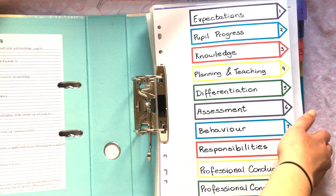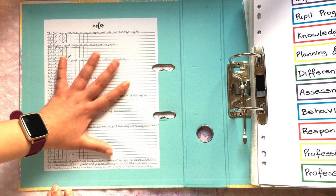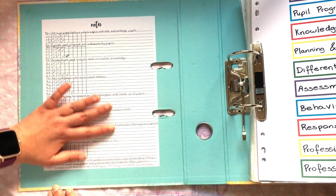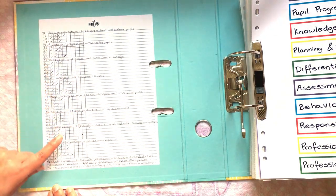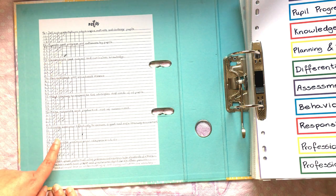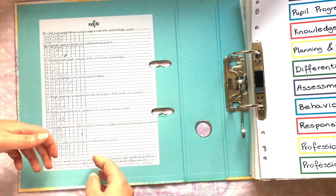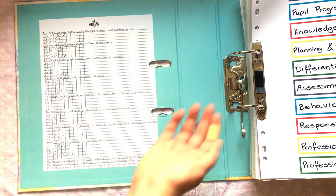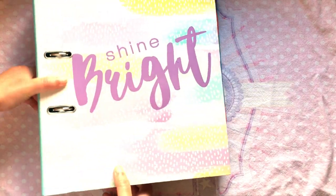What I would suggest, if you don't take anything else away from this video, do a checklist in the front of your folder, okay? This helped me out so much. I knew exactly what I had. I knew exactly which substandards I still had to work on. This helped me so much. So, I'm sharing the joys of the checklist with you guys. Enjoy it. Okay, and that is that.